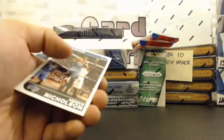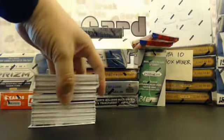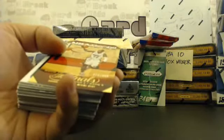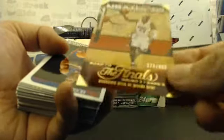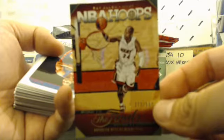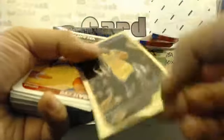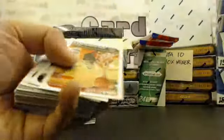We got a shining star, Steph Curry, Golden State Warriors. All right, here we go. Ray Allen, road to the finals, 273 out of 999 for the Miami Heat. Picture perfect, Dwyane Wade. Xavier Henry, parallel.